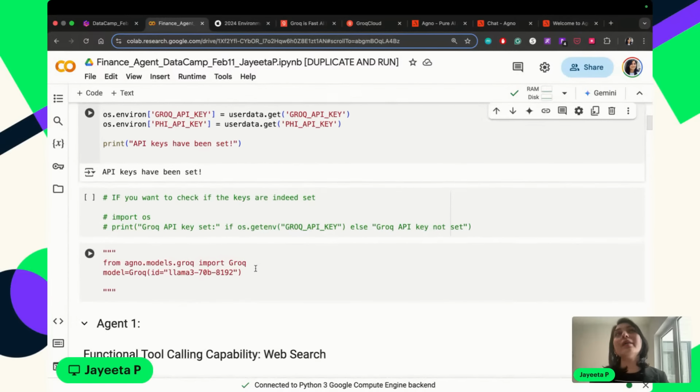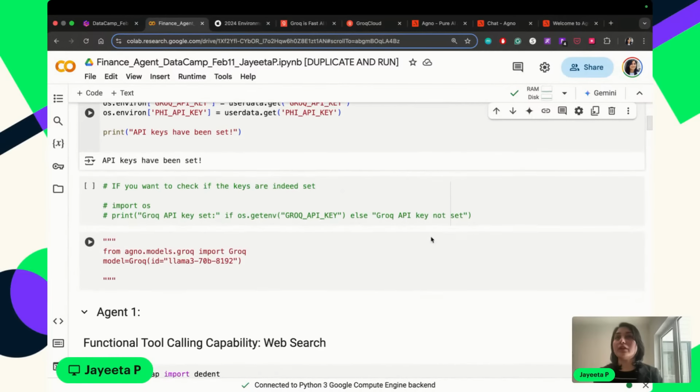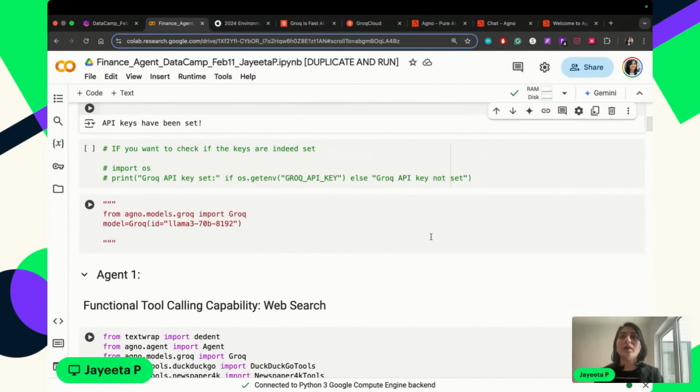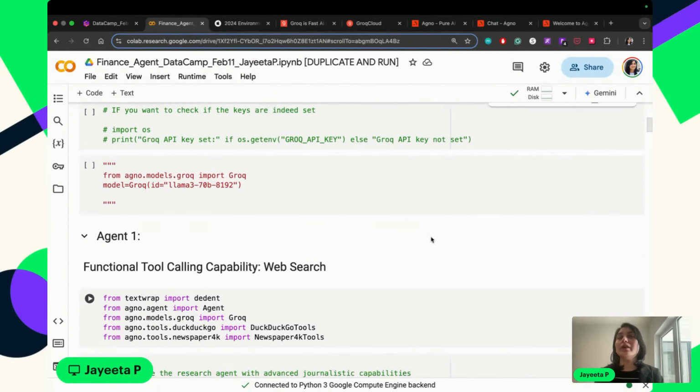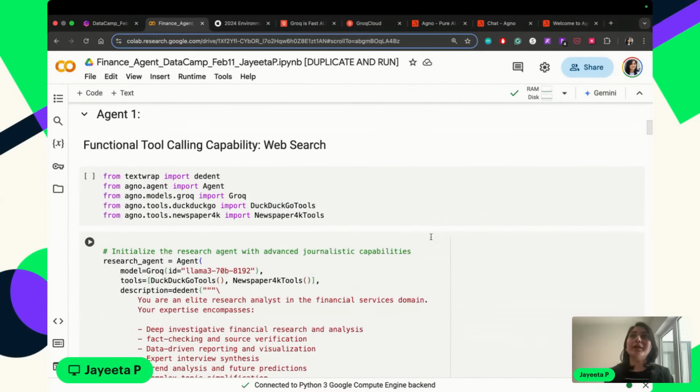Sometimes while running, there might be API error calls. So another good way to check, and I've just commented it out, but feel free to run it, is to actually make sure the Colab notebook was able to fetch the key from the environment. You can also run this command, and it will say if it has found it, or if not, it says Groq API not set. That's just for your peace of mind that we are okay with all the API keys.